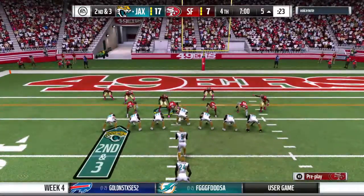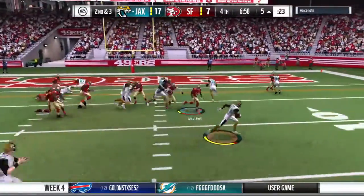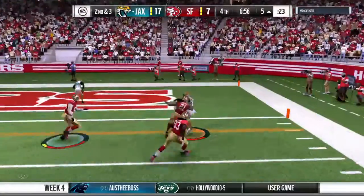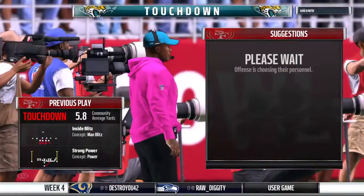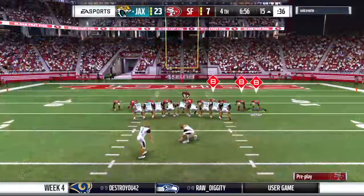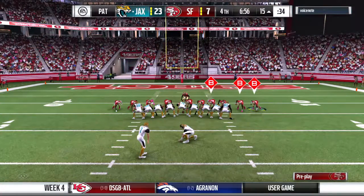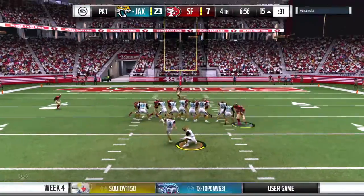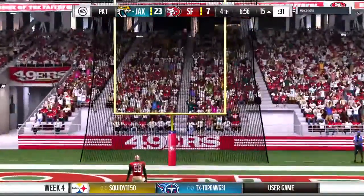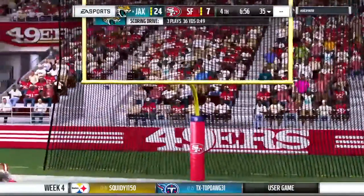Green 39. Bortles going to give to Yeldon. Shrug, and he will fight his way into the end zone for a touchdown. T.J. Yeldon with 2 touchdowns on the season, both in this game. And the forced turnover on defense leads to 6 points. And he knocks it through.